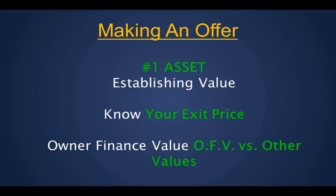Your number one asset as a real estate investor in any strategy is your ability to establish value. You have to know what the value of something is going to be before you buy it if you expect to buy it, exit, and make a profit. And so what I'm about to show you is how we establish the owner finance value, which is a value very different than any other value. You know what a cap rate is, right? It's a rate of return based on the net operating income, right? Right. I'm selling my houses on a cap rate, and I'm using the rent to establish the potential income.